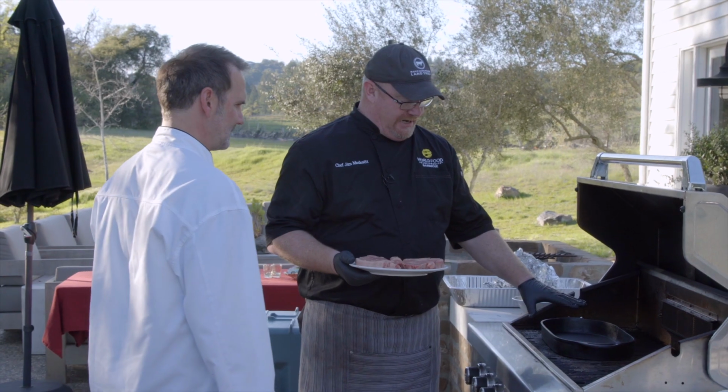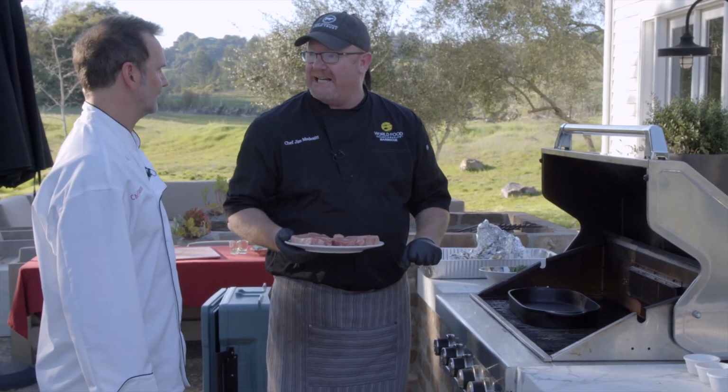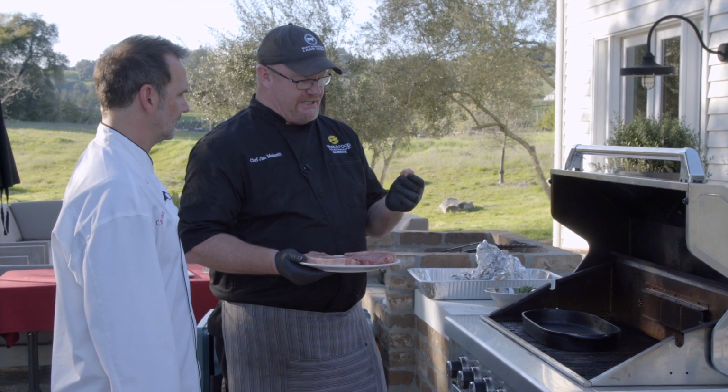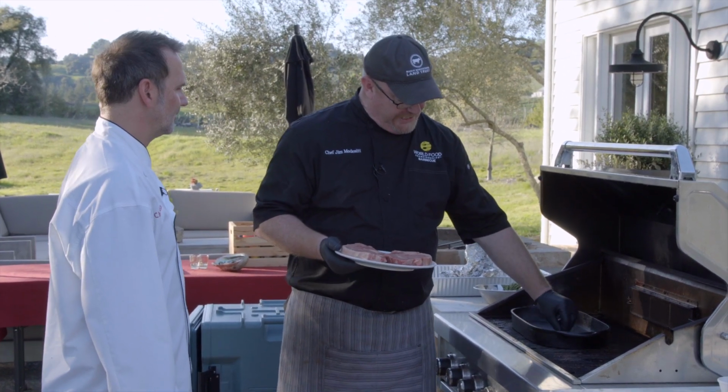I have a cast iron plate here that I set on the barbecue. It's been sitting here for about 8 to 10 minutes, so it's nice and hot, 400 or 500 degrees right now. I have the grill on high. I have a little small piece of the Wagyu fat that I'm just going to put on here to give it a little bit of lubrication.